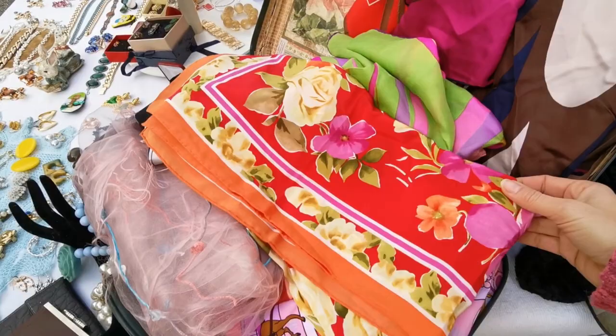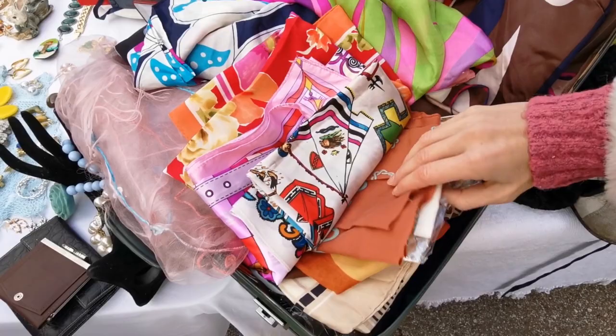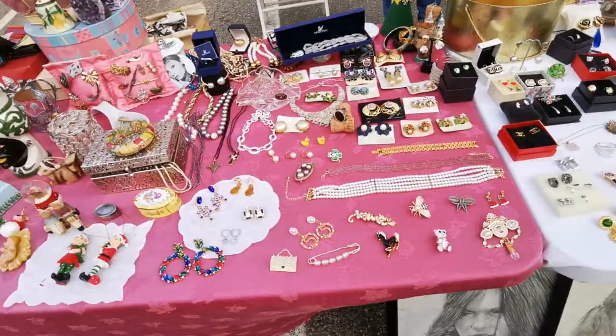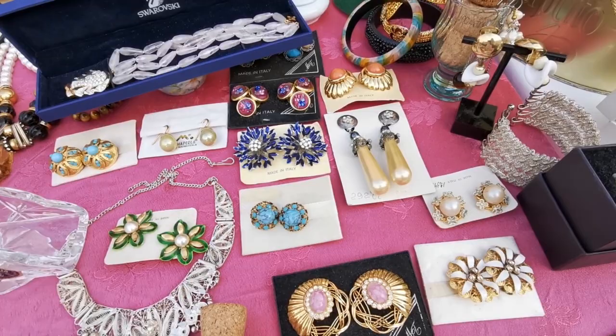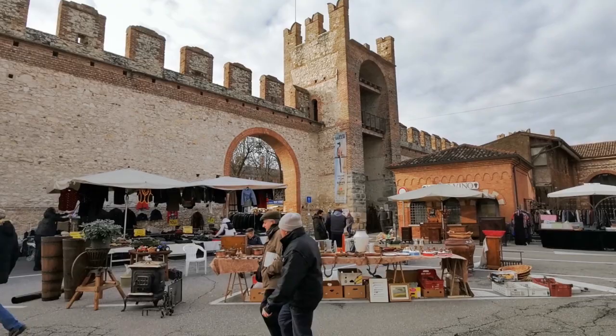This one is also cute, but I can't see any brand. The pink one is by Jennifer Lopez. Maybe the ones on top were the most interesting ones. Well, we have to join our friends in a few minutes, so we can't finish the visit of the market.